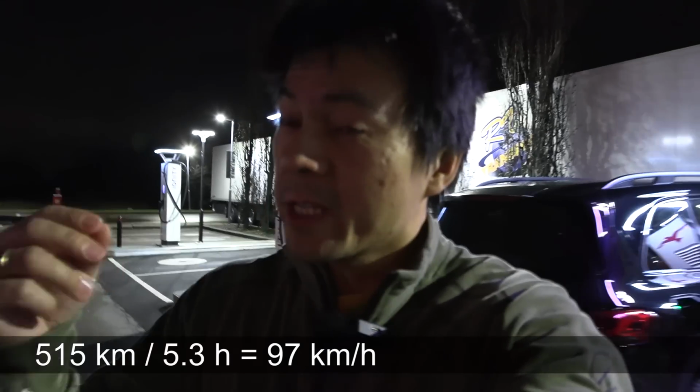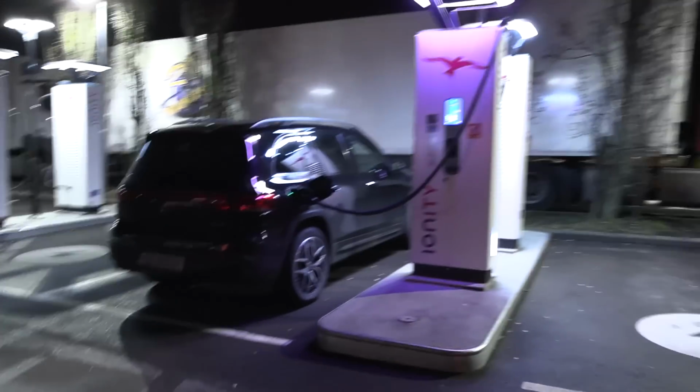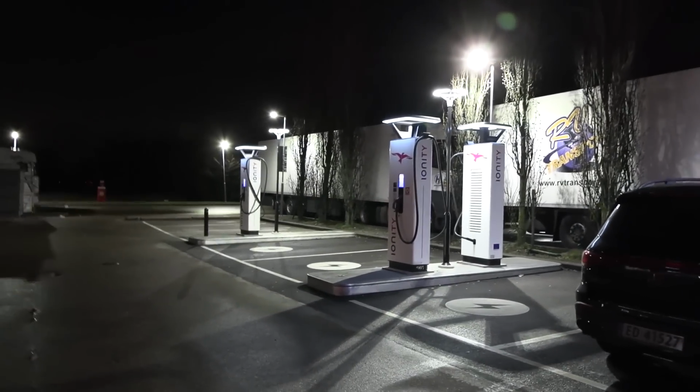We are now slightly past the halfway mark at Helsingborg. So again, I have to show you guys big thumbs up to Ioniq for installing more chargers. We used to have 4 chargers there, and there used to be some lines. But recently Ioniq opened up 2 more stalls, so that's great. So we have 6 stalls right now.